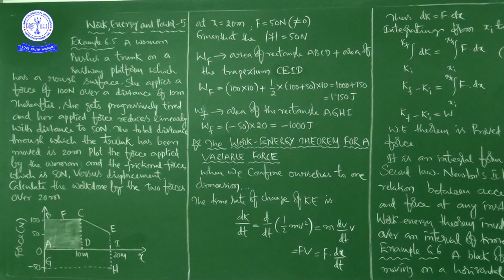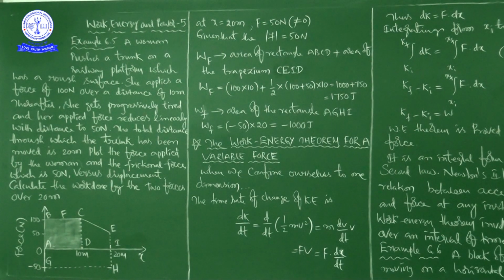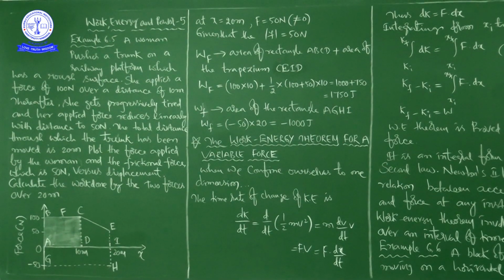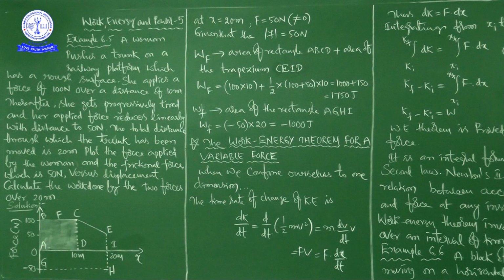Now we are going for the solution. So this is the solution, right? See here, it is force, and it is distance or displacement here. It is the positive y-axis, the negative y-axis, and the positive x-axis. In this graph, which is force versus distance or displacement, I already told you why I am sometimes writing distance.